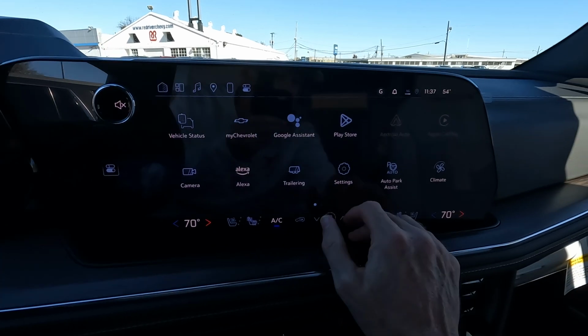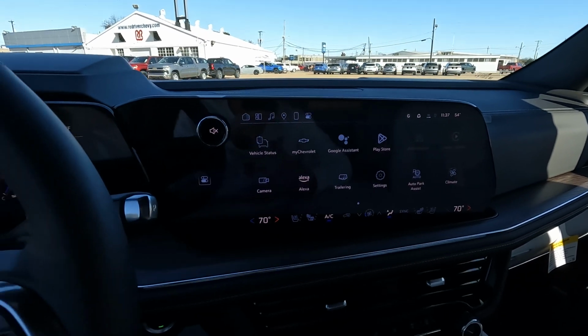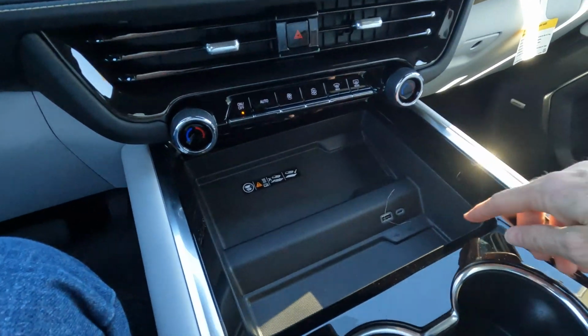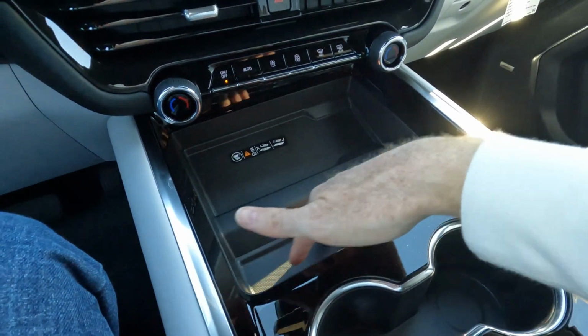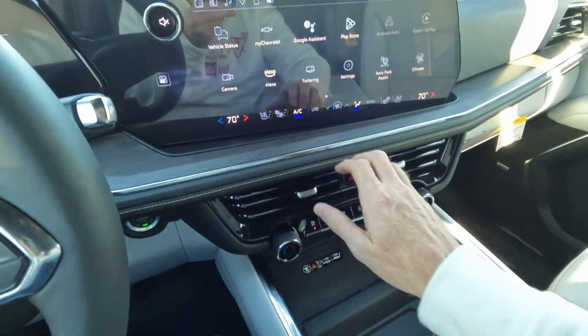So we do still have Apple CarPlay and Android Auto. You can wirelessly pair your smartphone. Your wireless charger is located here, as well as a couple of USB options and some storage space right here. You can put your sunglasses right there if you needed to, right?